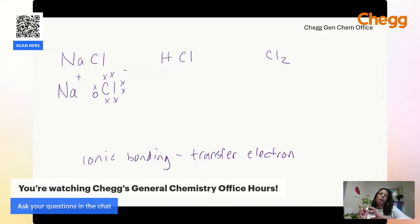All of your electrons now are on that chlorine. Your sodium has this empty valence shell, and that positive area and that negative area are what are attracted to one another, okay? So this is ionic, okay?